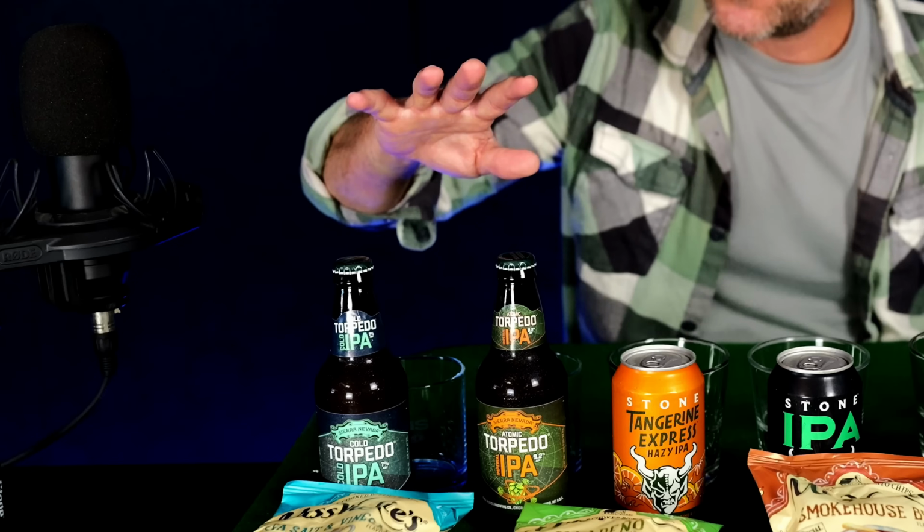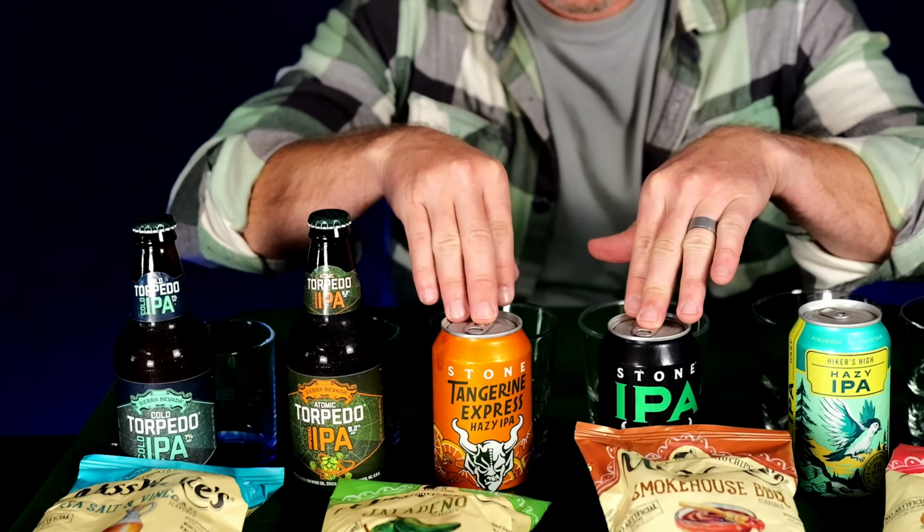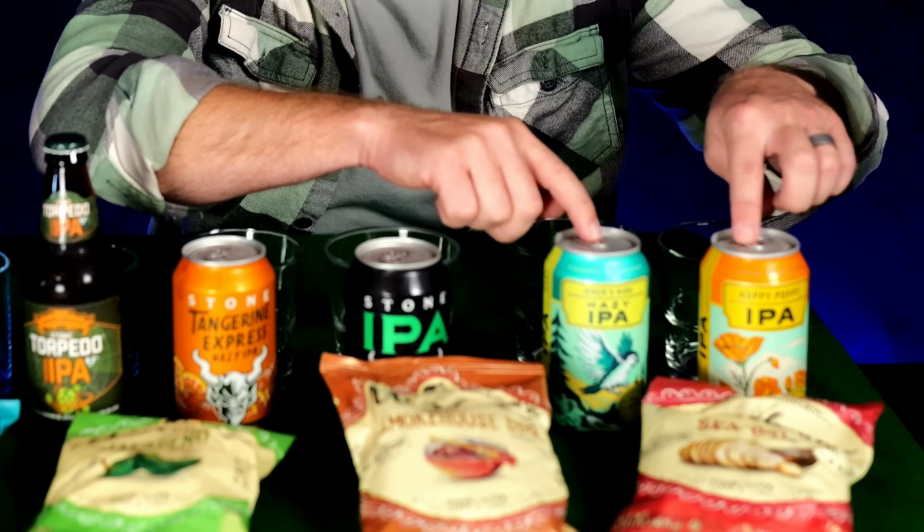So we have 2 selections from Sierra Nevada. These are all West Coast IPAs. We have 2 selections from Stone IPA and 2 selections from Figueroa Mountain. In no particular order, I'm just going to start from my right, so your left, and go across the board.